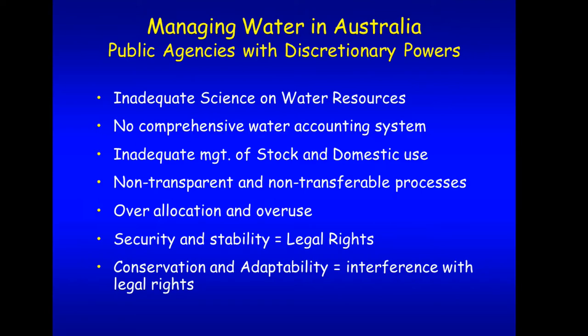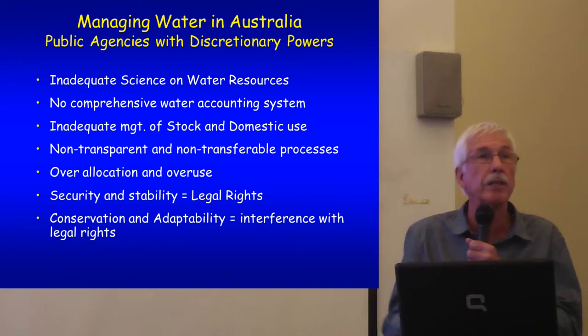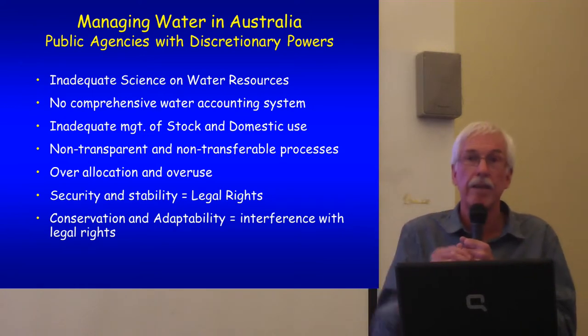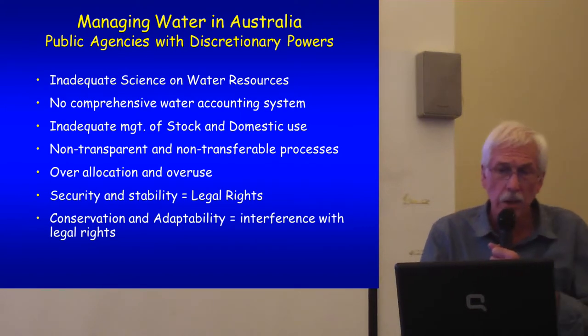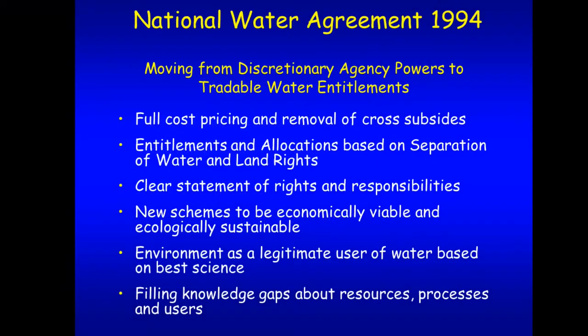There was inadequate management of stock and domestic survival water. And there's this thing that's grown up with Australia, just like the pastoral industry, that says if you're using water for stock and domestic, you've got a God-given right for that. And there's never been a way to manage it in a suitable kind of way. Okay, so over-allocation, overuse, and we'll leave it.